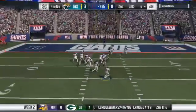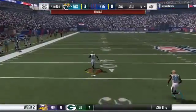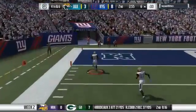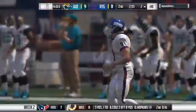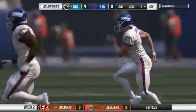Oh, they flip it to the kicker. He looks like he's going to throw it. He's got the lane. Here he goes. The 40, the 30. And he brings this one back. A fumble return for a Jacksonville score. Huge play by the defense, not only to force the fumble, obviously, but to return it for a touchdown.